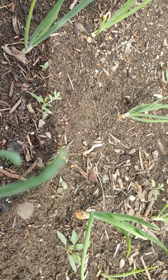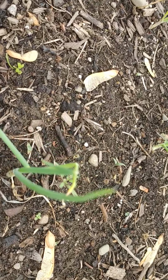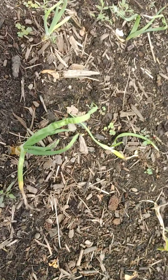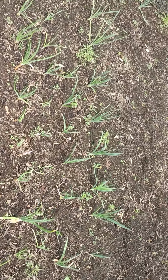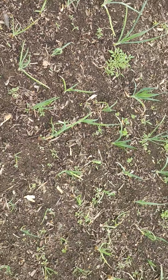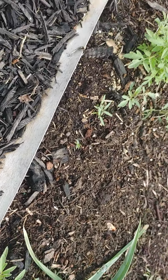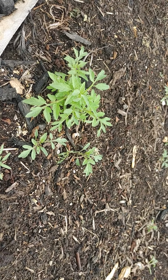Another tomato, more tomatoes, more tomatoes. And I'm just going to leave them grow. There's a big old patch of them. I'm just going to leave them grow right here. And I'm not even going to stake them. I'm just going to leave them trail across the ground.